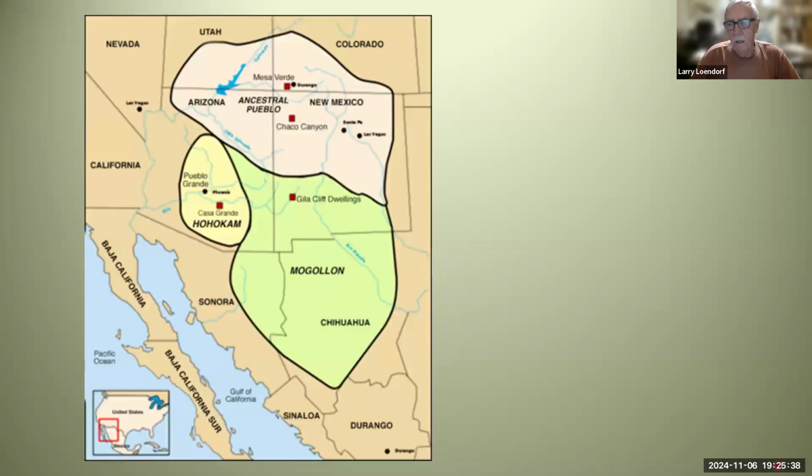All right. So I'm going to talk to you tonight about pots and images on pots. And I'm going to talk about the region called the Mogollon region. This strange looking word, Mogollon, is pronounced Mogollon. And it is one of the big cultural areas of North America.